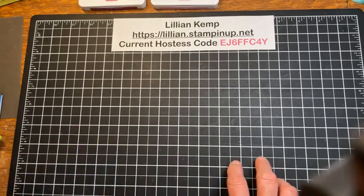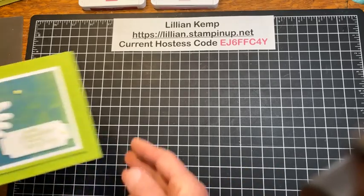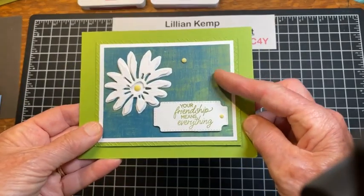All right, did we have anybody guess what paper this is?